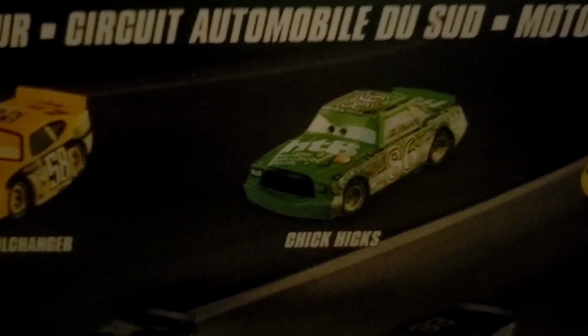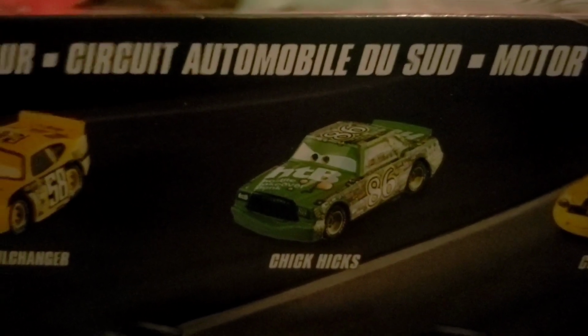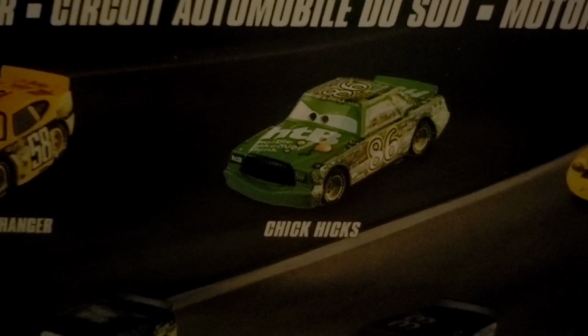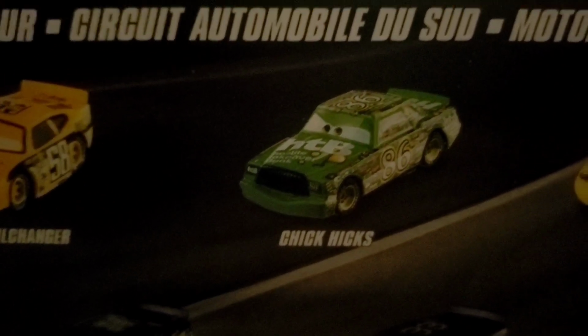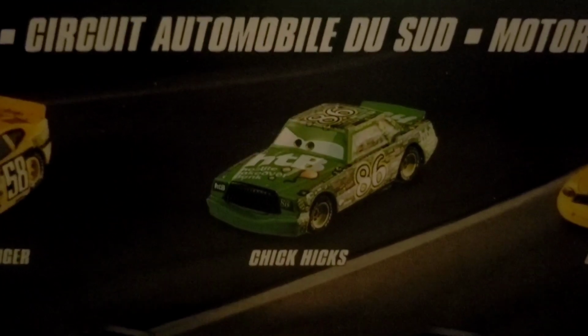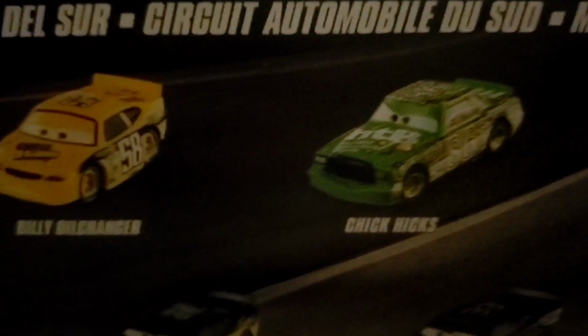And next up we have Chick Hicks, the most reckless racer in the whole world. But keep an eye on him, folks. He doesn't actually play nice in the Cars 1 movie. You know why? Chick Hicks was responsible for creating this huge crash at the Dinoco 400. He bumped Ryan, and he caused this entire crash.